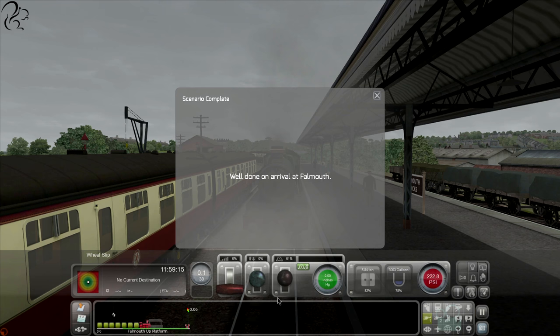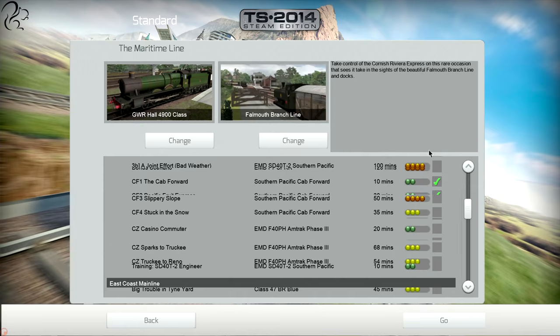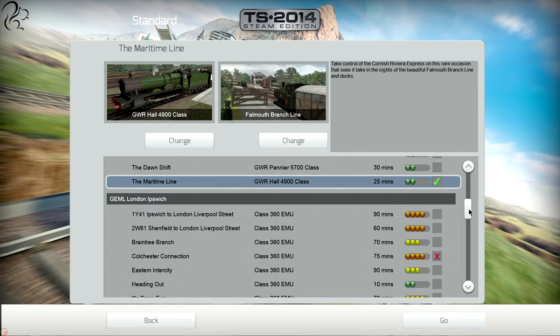Well done, arriving at Falmouth. Let me just take a million points away from you. Oh, no, it didn't. Speeding twice. Passenger freight comfort level exceeded 0.002% of the time. Well, I class that as a failure. Wheel slippage is 7% of the time. Travelled 11 miles. In career mode, that would have been a bit of a disaster. There's so much wheel slip going on there.